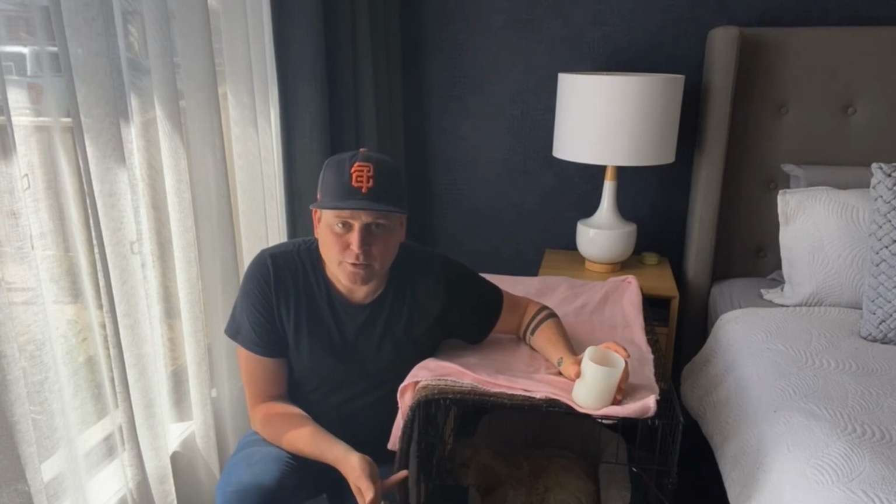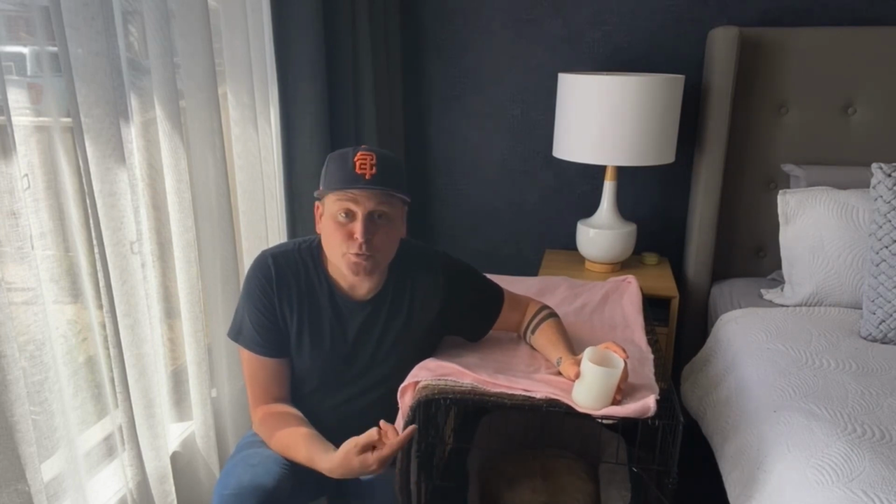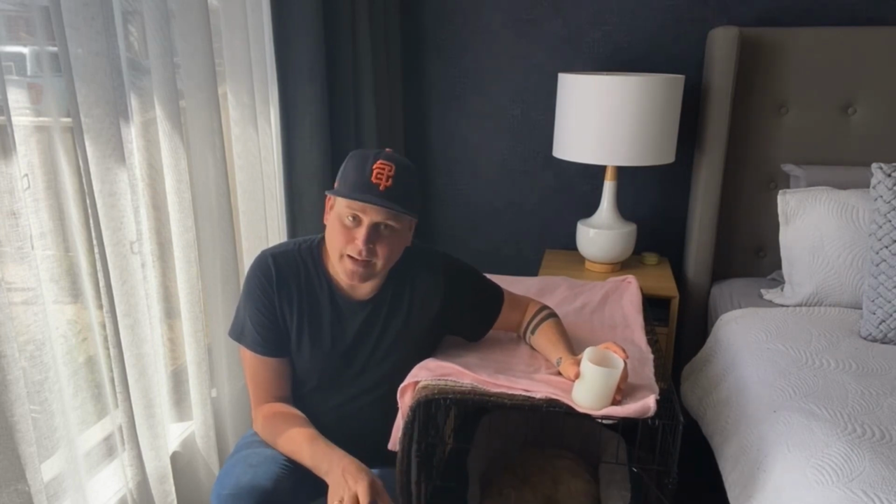We keep this side open, so then at night, Adam sleeps on this side of the bed. He can see what she's doing, make sure she's okay. We have this little battery-operated light that we turn on. We just put that on the outside of the cage. So then she can see us, we can see her. When she needs to go to the toilet, she'll whinge. I'll wake up, Adam will sleep, and then I take her out to the toilet.